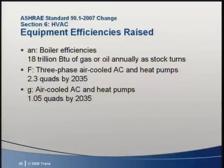In the mechanical section, equipment efficiency increases occurred for boilers, three-phase air-cooled air conditioners and heat pumps, and air-cooled air conditioners and heat pumps. The SSPC attempted to estimate the savings based on implementation of each addendum. The estimates shown on the slide are taken from the forewords of each addendum.